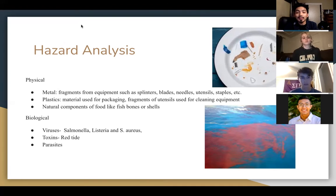The second one is biological, so that's where the Salmonella outbreak happened, and you also have other foodborne illnesses such as Listeria, Staphylococcus aureus. And then an interesting one that I found was during certain times of the month, there's a red algae bloom that can create a very harmful algae when consumed. And since shellfish are filter feeders, they'll pretty much soak up all that bad red algae, and it can be very poisonous.